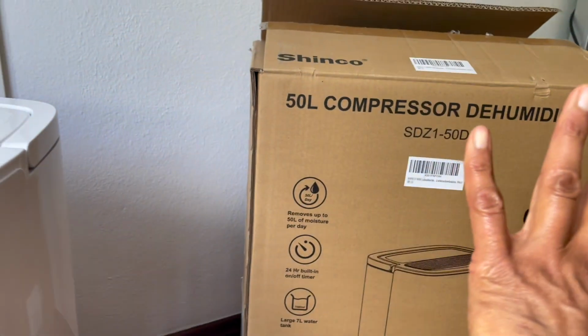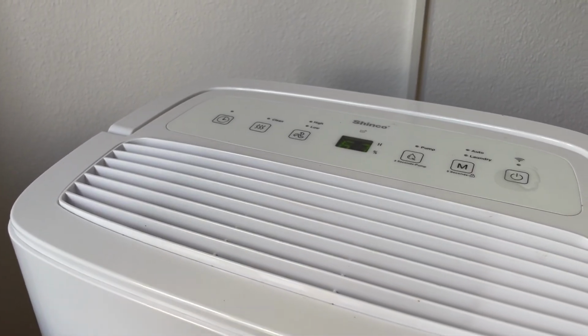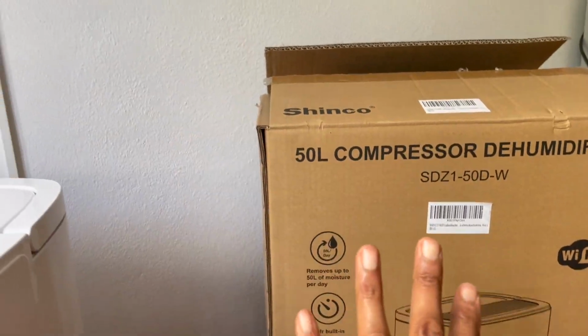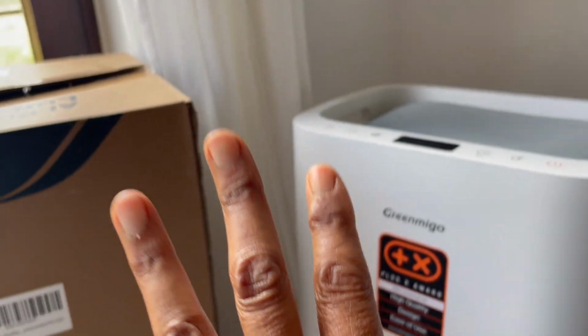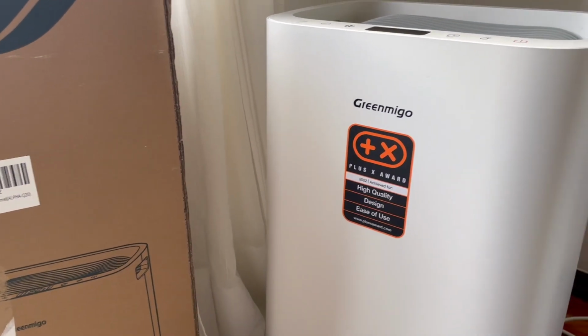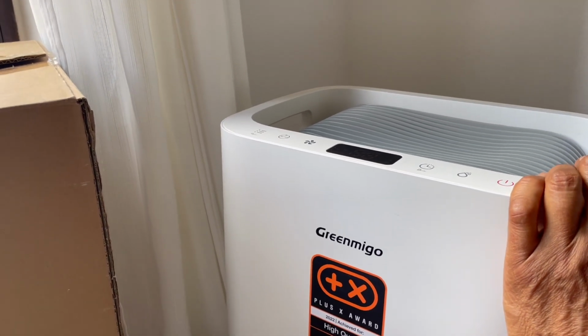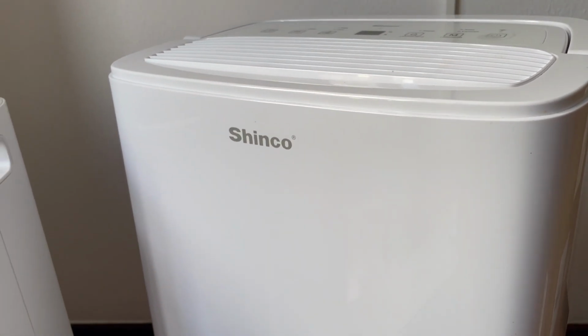So this one is €300, the fancy beast of a dehumidifier, which if ever I was going to buy another one, I would buy this. So that was €300, and my one was €220. And as I said, it's just made life so much more bearable here in the winter. But this beast, oh yeah.